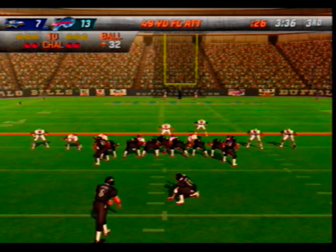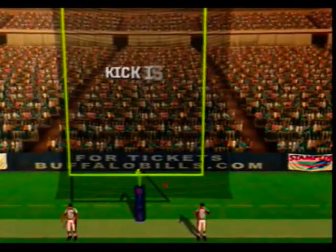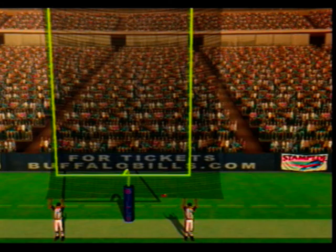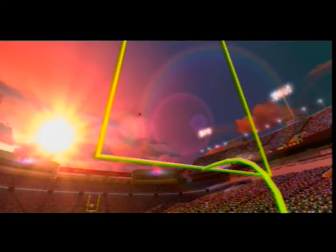Will be a long field goal attempt, about a 49-yarder. The veteran connecting for the field goal. He's one of those guys who really works hard at what he does. And you can see that hard work paying off when you make a kick like this one.